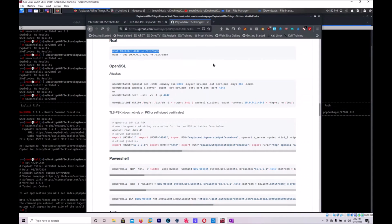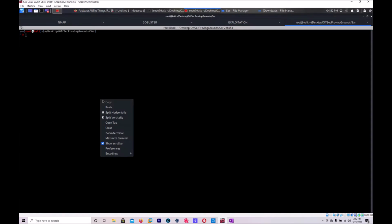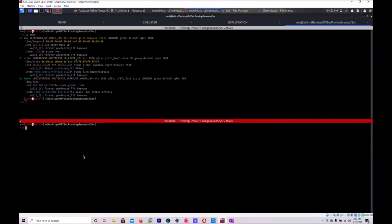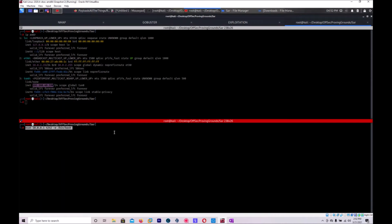And we're going to change our IP address. So let's open up a new tab. Let's split this horizontally. Get our IP address with ADDR. Let's go ahead and paste this out. Copy this IP address. Place this here.